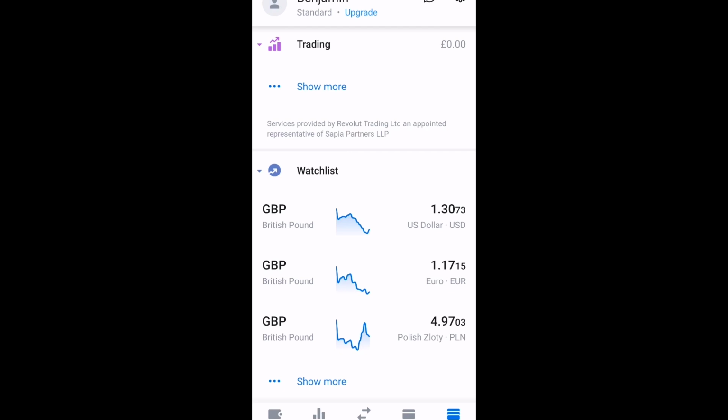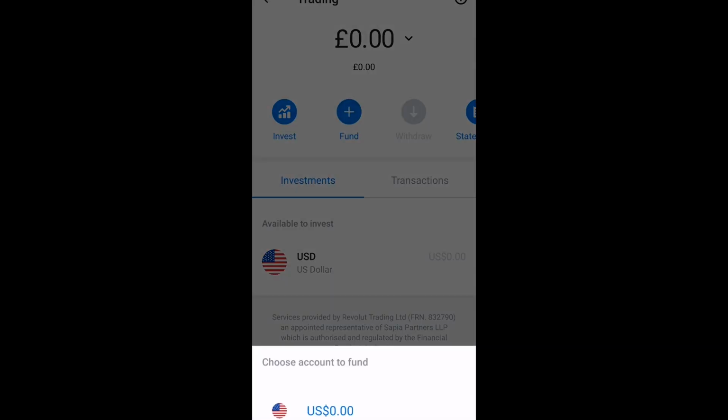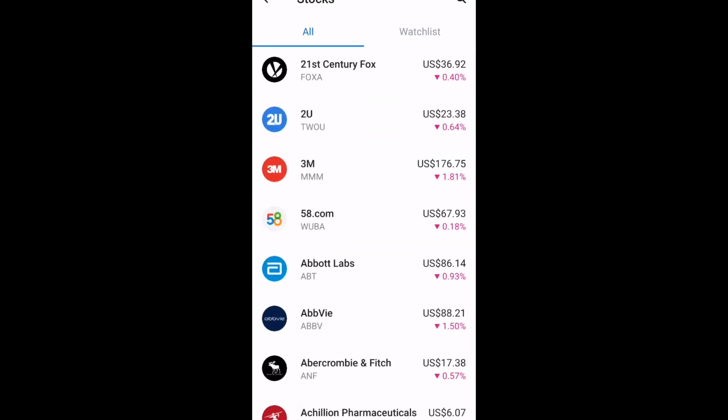So as I mentioned previously, you can also perform share trading through your Revolut account. So if you go into trading, you can see I don't have any balance in this account at the moment, but you can fund the account and you can transfer a balance across from your Revolut account into your share trading account, and then you can invest in various instruments.